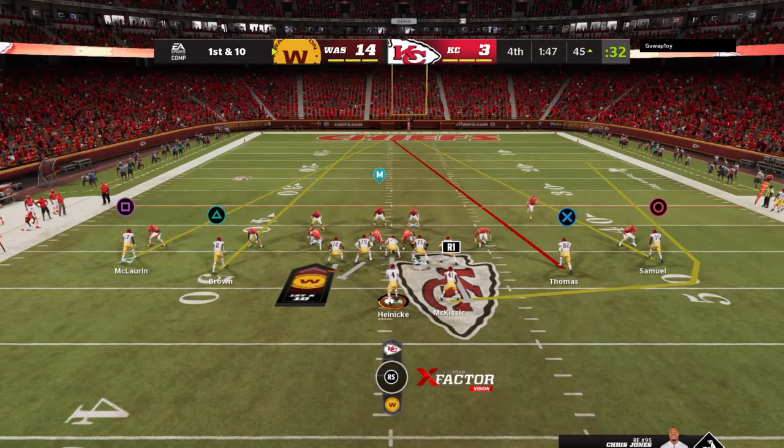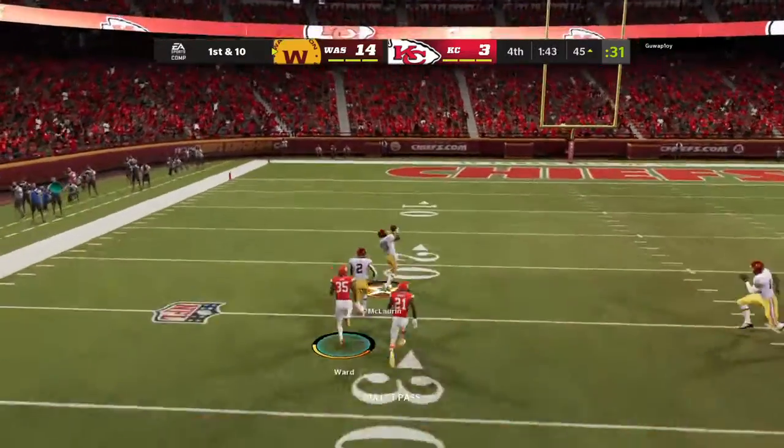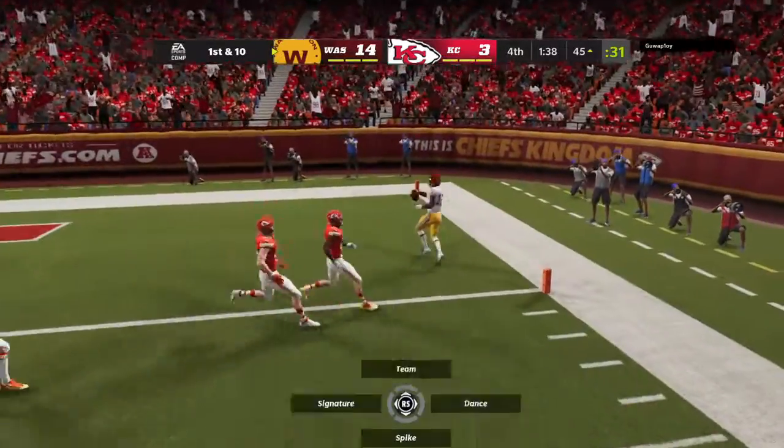Yeah, I don't care what team it is. I don't care who you play, whether they're strong offensively or not. Just giving up 3 points in the NFL, that's absolutely a dominant performance.